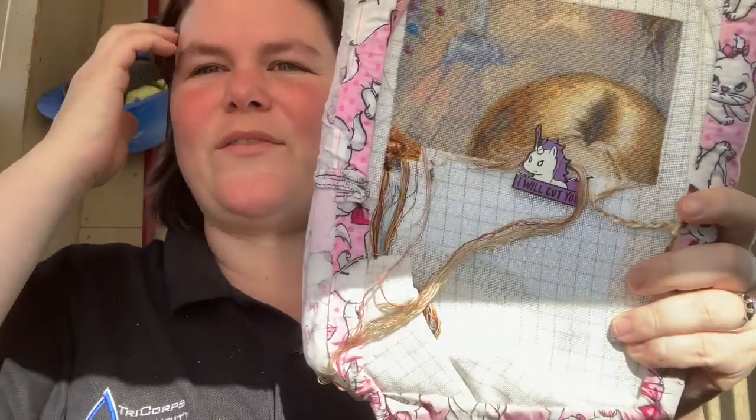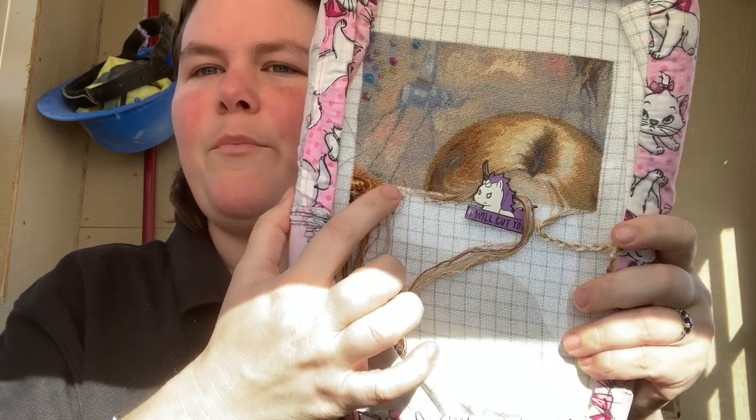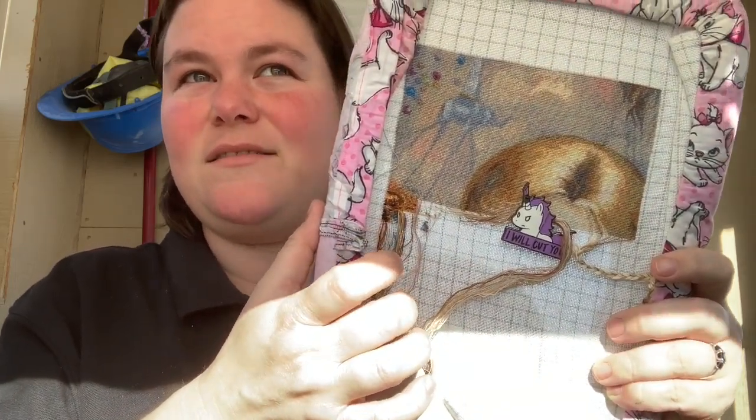So I will pull this one out for daily 30 here in a few minutes and put some stitches in that as quickly as I can in 30 minutes. So you will see that one again at some point.